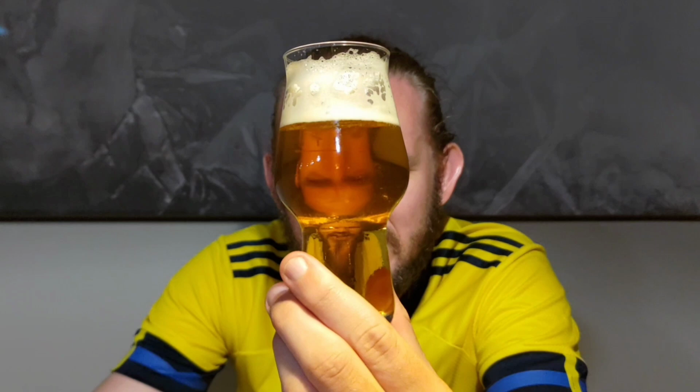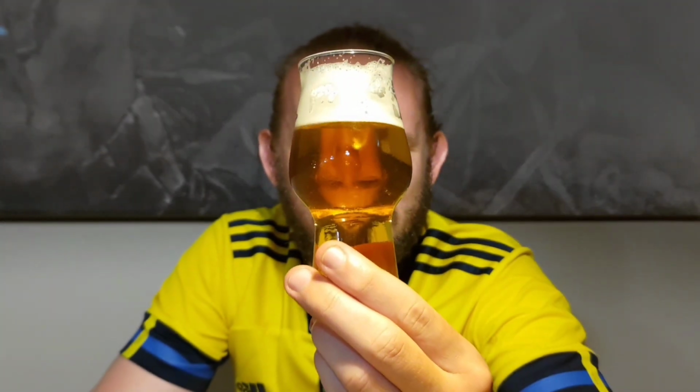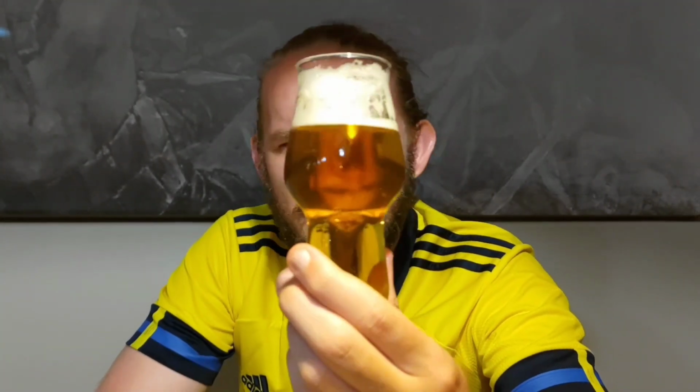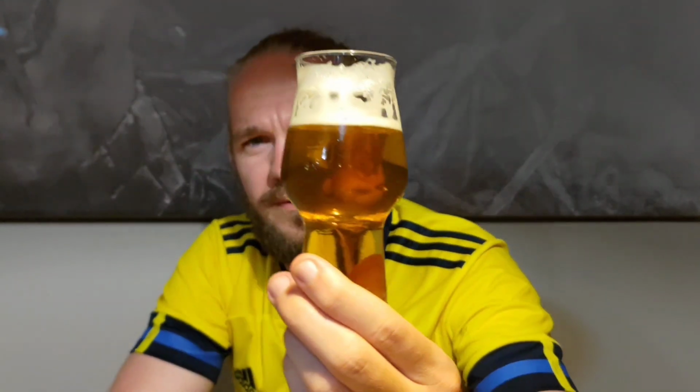So this one comes in at 7% ABV, and it's an old school West Coast IPA. So yeah, when this beer poured, it had about a solid finger of a frothy, I would say cream coloured head. You can see that this beer has a lovely, slight amber hint to it, but it's not the darkest amber of West Coast IPA that you're going to come across.